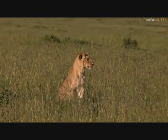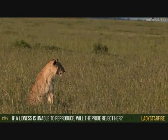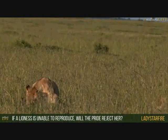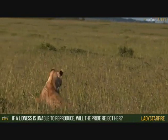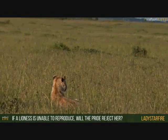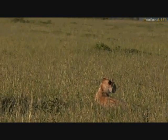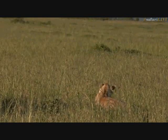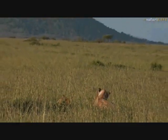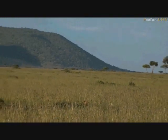Interesting question from Lady Starfire, something I've spoken about before in the past. So Lady Starfire's question is, if a female is unable to reproduce, will the pride reject her? Funnily enough, I've seen something like that happen, but I don't think it's all that common. So I think under natural circumstances, most of the time, the pride bond will be strong enough to keep the pride together. In the case that I'm thinking of, it was an artificial situation.